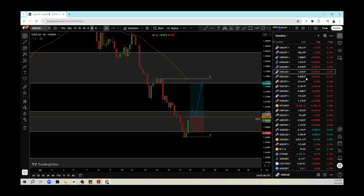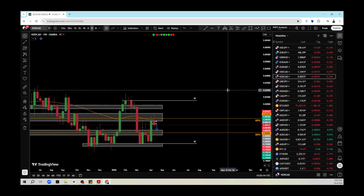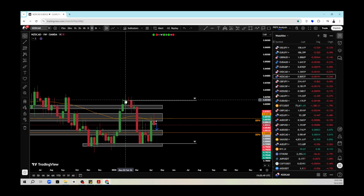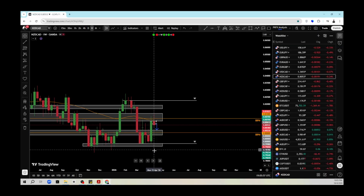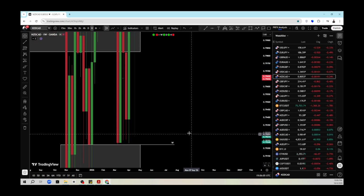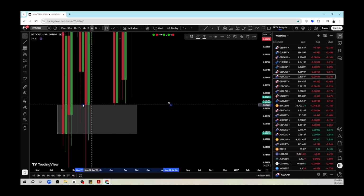Now I'll go to NZDCAD next on the weekly. Now NZDCAD on a weekly, this was your buy. So this was the higher high and this was the higher low. The market did not break over here. So if I were to zoom in on this particular candlestick, if I really were to zoom in, you can see that this was the lower point, which I marked as the weekly low, which this candle did not break. So there's still some space over here.